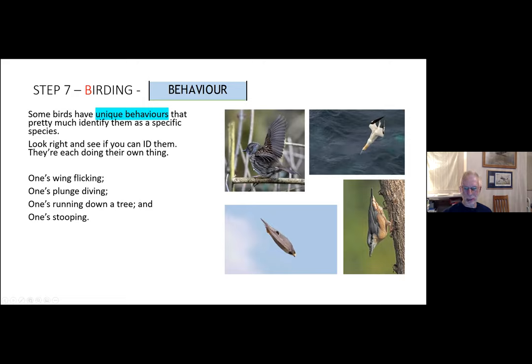Doing the robin trick, if I'm looking, I'm hovering my mouse over this one. If I see this at the bottom of the garden and it's wing flicking, I know exactly what it is. It's not a robin, it's not a sparrow. It is in fact a dunnock.